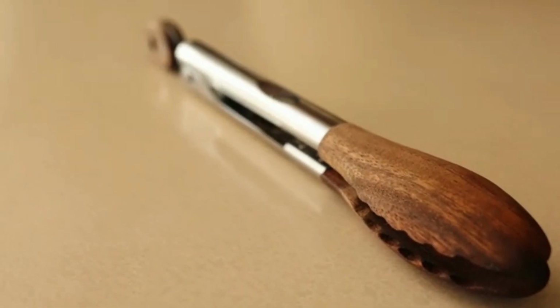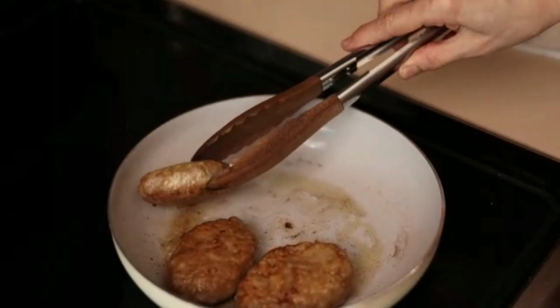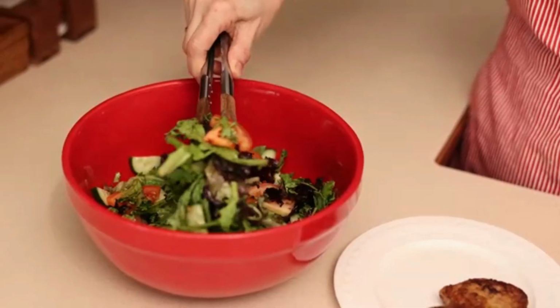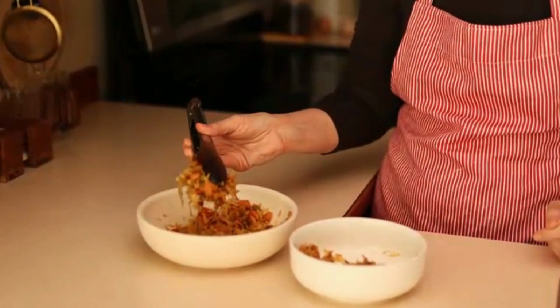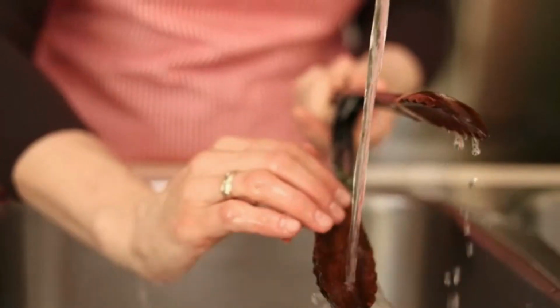These kitchen tongs have a locking mechanism: pull the ring to lock and push to unlock. Super easy operation. Hang them with the hanging loop after use or put them in the drawer by pulling the ring to lock it. Space saving.